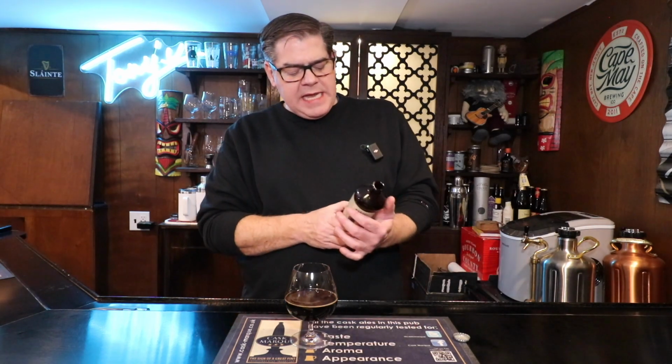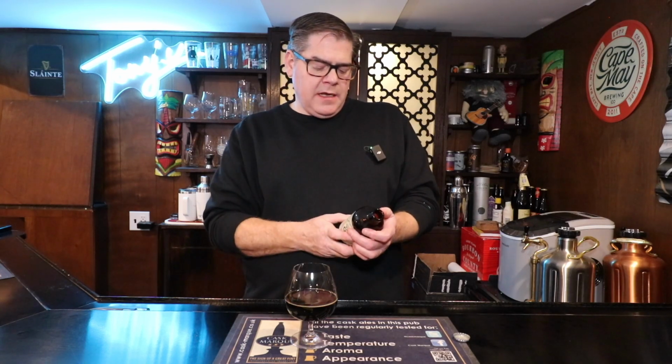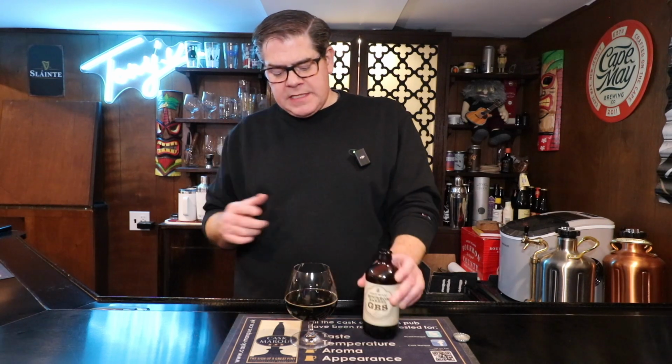Is it something worth trying? Absolutely. If you see it, what it really makes me do is wonder about Hardywood Brewing, Hardywood Park Craft Brewing in Richmond, Virginia. It makes me want to check out other beers by this particular brand, because they've done a good job on the gingerbread aspect of this stout. It's enjoyable. 11.5% alcohol. I'm getting a little warming in the stomach, but there's no burn. You don't taste the alcohol.